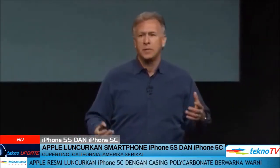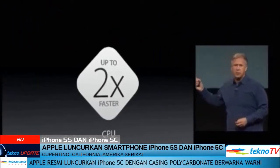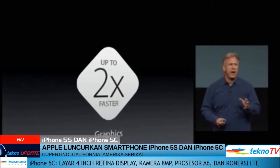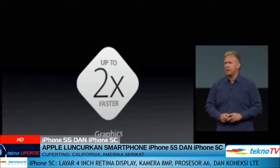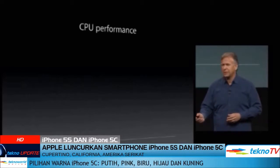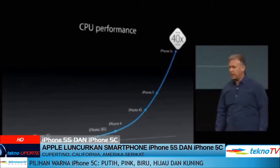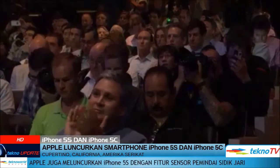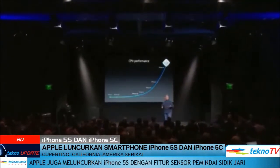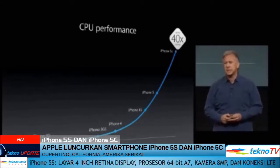Why go through all this? Because the benefits are huge. The A7 is up to twice as fast as a previous generation system at CPU tasks. And it's up to twice as fast at graphics tasks as well. And the jump forward in performance by our team here is incredible. It's fun making this chart. CPU performance from the first iPhone to now the new iPhone 5S. It's increased 40 times. What's striking looking at this chart is half of that performance comes today with the iPhone 5S.